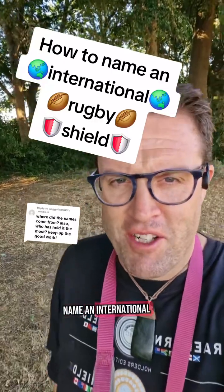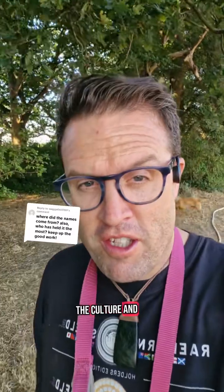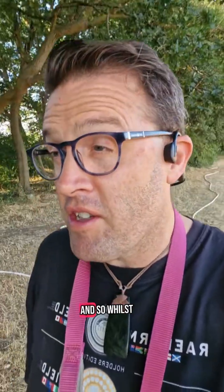How do you name an international rugby prize? Well, we went ahead and leaned on the culture and the history of where they came from. So the Raeburn Shield, men's rugby's lineal world title, is named after Raeburn Place, which was the location of the first match back in 1871, back in Edinburgh. And so, whilst the Dave Shield would be fun, it's not going to fly, right? This is all about the history and the connections and how we bring that to life.